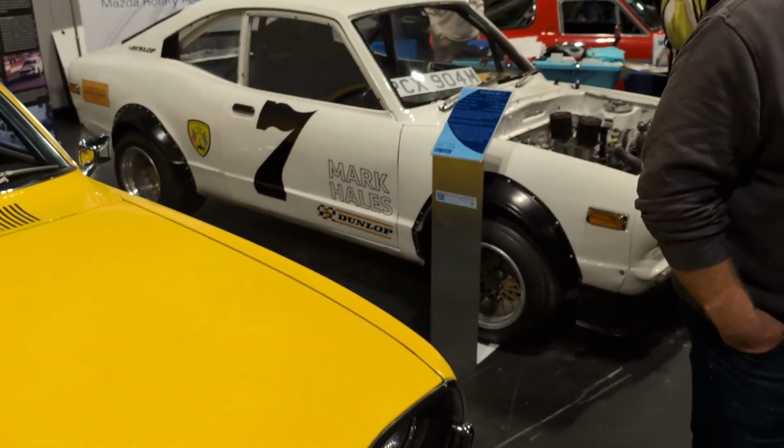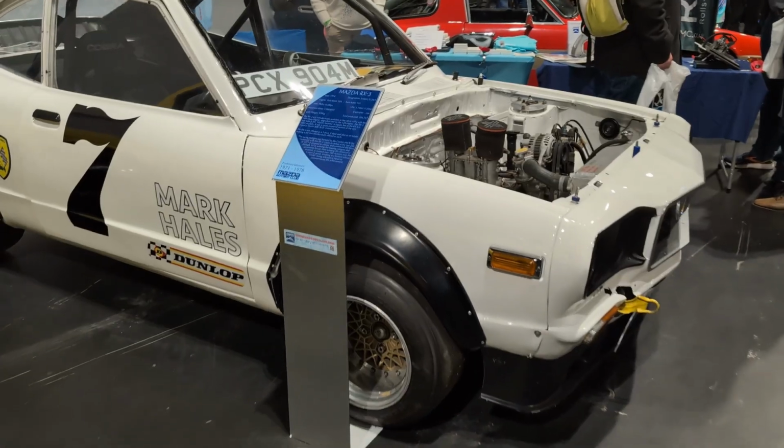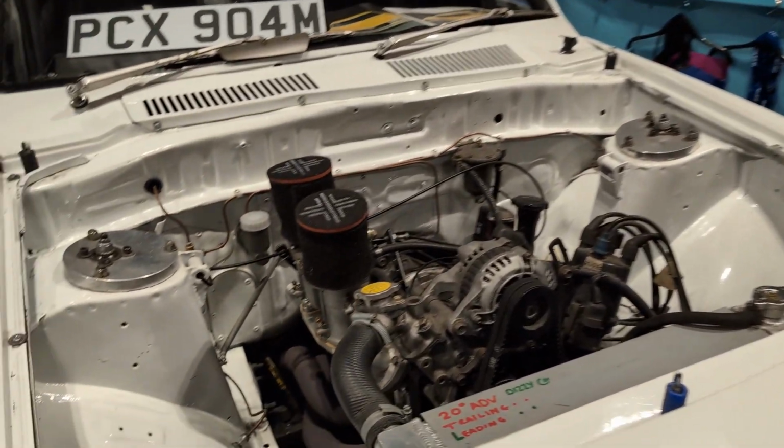I do want an RX-3 at some point. Stuck it out in the garage. I do like the dark blue one, the last. Yeah, I do want one of these at some point.